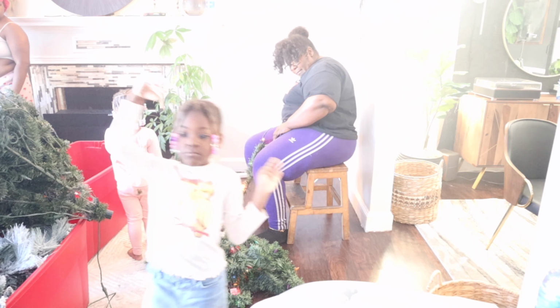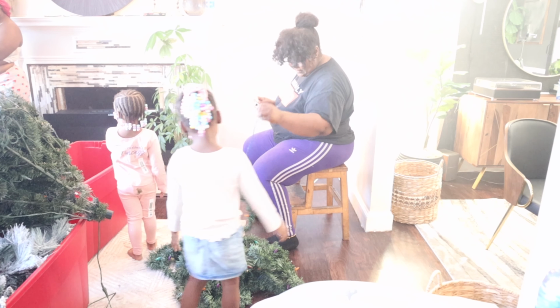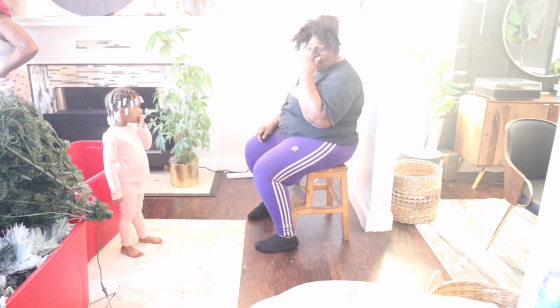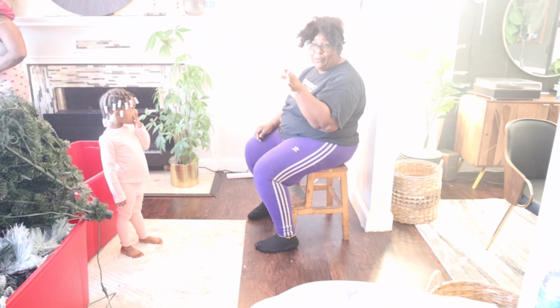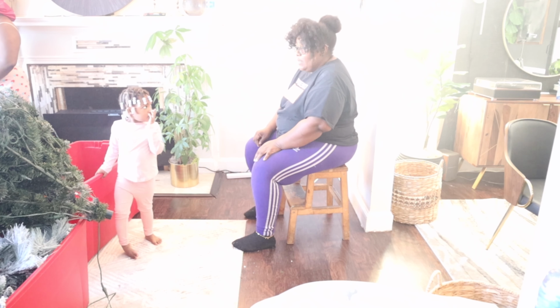Ooh, these lights work. So this is outside. Go put this by the front door. Just put it in the foyer. That's the foyer right there, okay? So that's the stuff that's going outside.